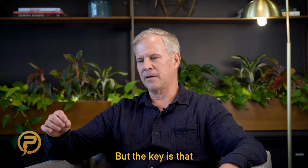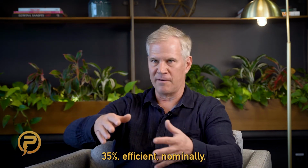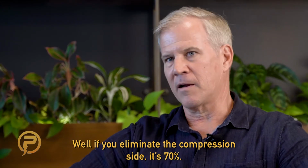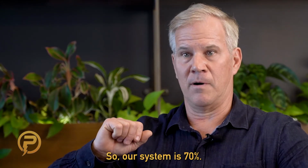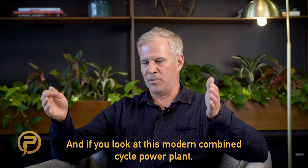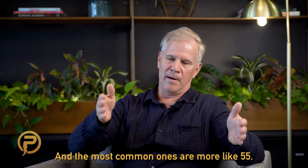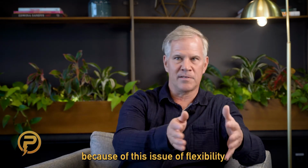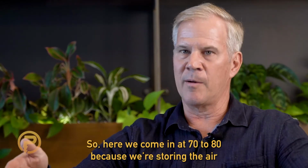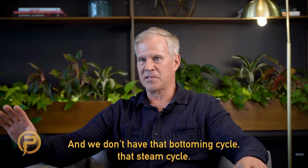But the key is that our system is, I mentioned a gas turbine is about 35% efficient nominally. Well, if you eliminate the compression cycle, it's 70%. So our system is 70%. Turns out it's between 70 and 80%. And if you look at this modern combined cycle power plant, the best they've been able to achieve is around 60%. And the most common ones are more like 55, and they're being operated at 45 because of this issue of flexibility. So here we come in at 70 to 80 because we're storing the air and compressing it using a renewable resource. And we don't have that bottoming cycle, that steam cycle.